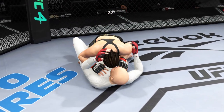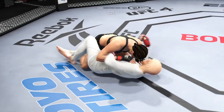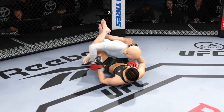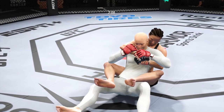Half guard position for her here, and if you're the bottom fighter, this is truly a case of pick your poison. Yeah, you've got to pick your poison. And if you're on the bottom, you've got to be trying to find a way to escape that bottom leg. You cannot allow her to sit on your leg and just throw big damaging strikes. You've got to make sure you're on an elbow, controlling the underhook and getting back to your feet.